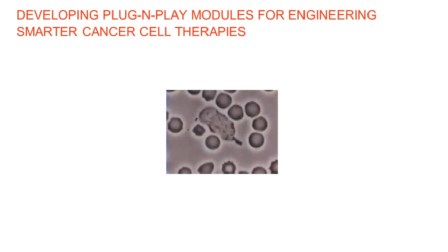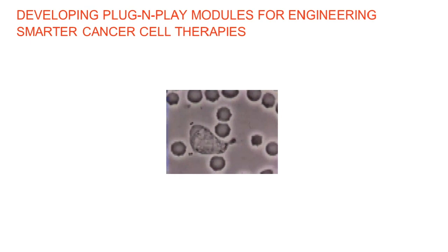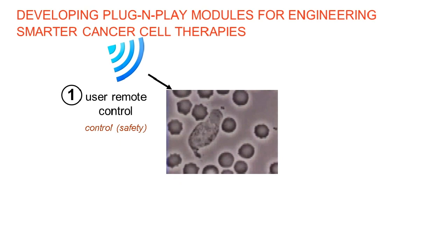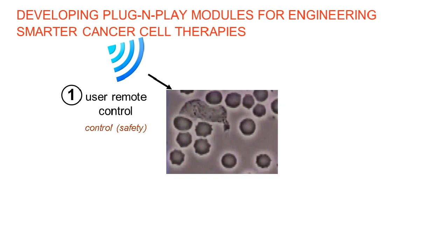This slide shows some of the modular behaviors that we've been trying to work on. One is to come up with ways to give a physician user remote control over cells, and this involves using small molecules that can turn on and off the CAR T behavior. I'm not going to talk about that today.